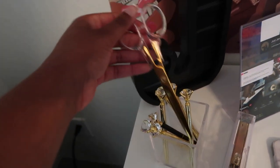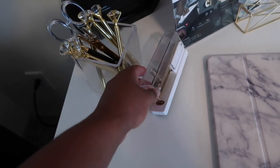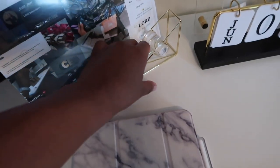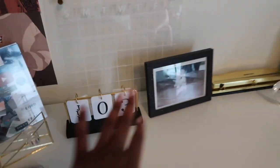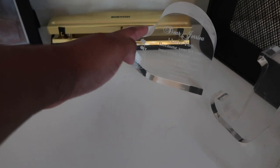I have the J, everything's like acrylic and gold, as you can see, even the pins, stapler, the coaster. I haven't put tape on this yet, y'all, but the tape holder, the calendar, the other calendar. I need to find a better place to put this. I'm not sure about it yet. I have another picture of Princess, my pride and joy, a hole puncher.